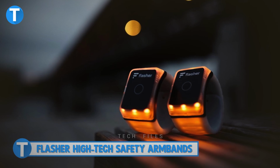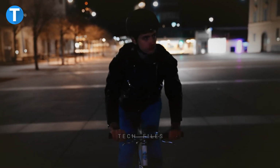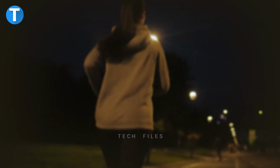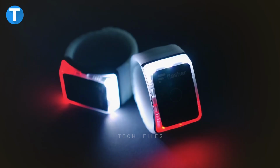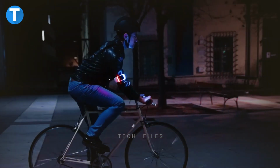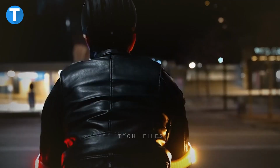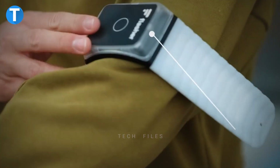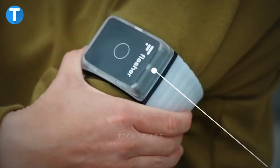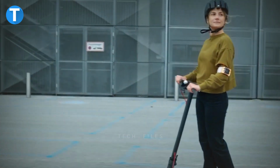Flasher high-tech safety armbands. A part of your outfit that protects you from accidental collisions while riding, jogging, or walking at night won't be uncomfortable for you to wear. The Flasher armbands are a smart gadget recommended for cyclists, e-scooter riders, and even pedestrians for double protection when outside. By strapping the two bands on your elbow, your visibility to other road users like drivers is increased, and at the same time, you can now safely walk and be sure that you are seen.